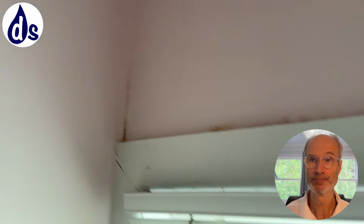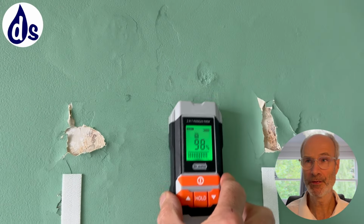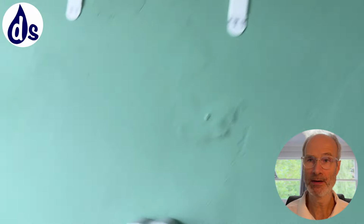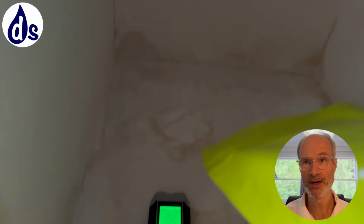I use a damp meter to identify damp using radio waves. So the wall is damp. Oh, you can see it now. Anything above about 50% is normally considered damp. It's useful for anyone to have these meters. They're very inexpensive, about 20 odd pounds, and it will help you know that the wall is drying out, that all my treatments and recommendations work.